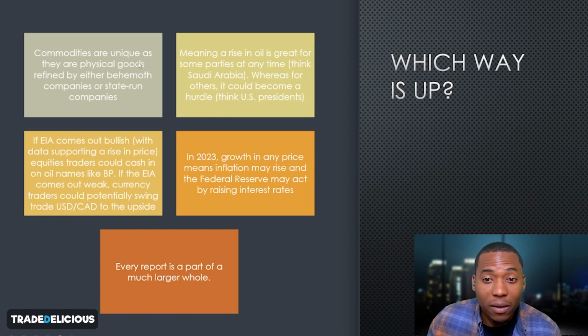Commodities are unique. They're physical goods that are refined by either behemoth companies or state-run companies. So when the price goes up, that benefits these companies. Their costs generally don't go up much, even though the price is so volatile. So as prices grow, profits grow. Meaning a rise in oil is great for some parties at any time, think like Saudi Arabia, whereas for others, it could become a hurdle. U.S. presidents are well known for having a connection to oil prices and gas prices here in the States. Although they have very little control over it, it's an incredibly important point for their running for re-election. So they'll do everything they can to keep gas prices low, whereas Saudi Arabia will do the opposite.